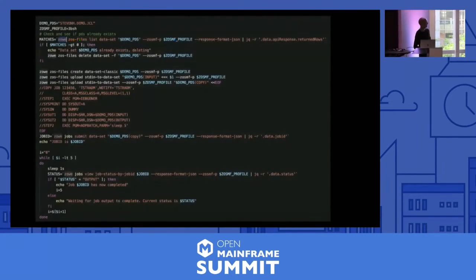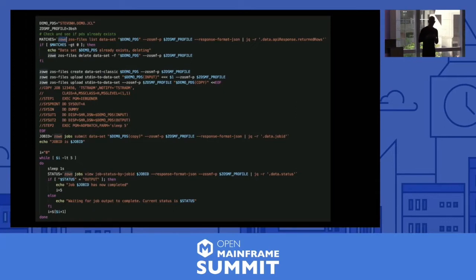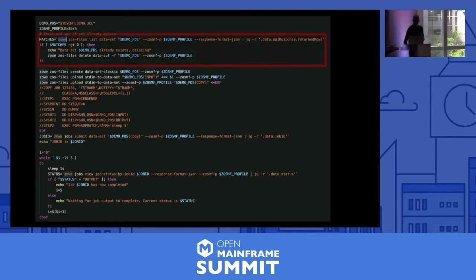Where that's useful, and a lot of customers do this, is for ad hoc orchestration, because it's not just punching out the script and remembering it from your memory. Typing out the command, you can script this up. So this is an example of a shell script. It's a Unix shell script, and this is a real shell script.